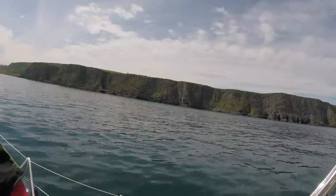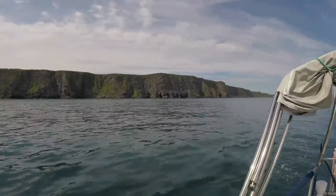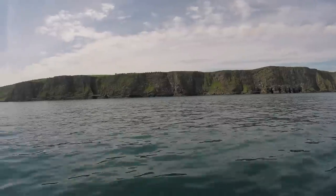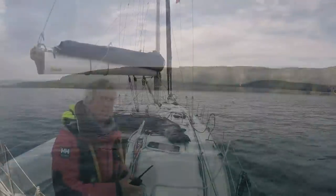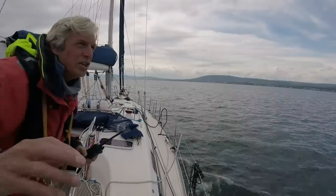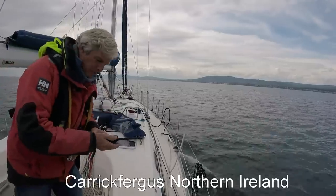The coastline of Northern Ireland, just at the entrance to the channel leading to Belfast. So I'm just outside of Belfast. Pretty spectacular bird sanctuary here, I'd say. I'm at the entrance of Carrickfergus, which is one of Belfast's marinas.